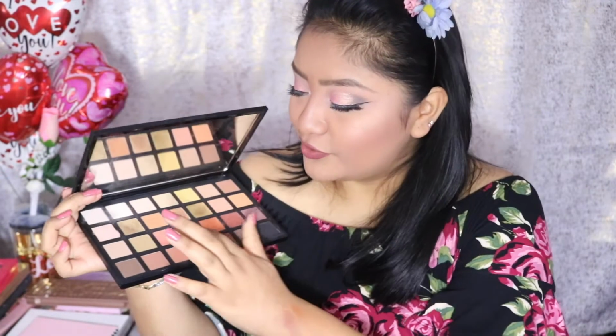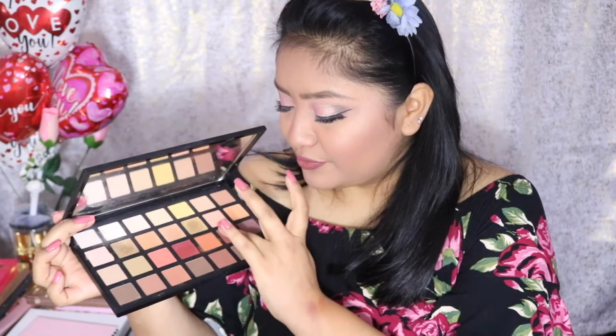The thing with this is because it's hard to store away, I end up storing it and then not reaching for it. So beautiful though. I love it so much. Let's show you three shades. Ooh, so pigmented. I don't know where I got some black from. Where did I get that black from?